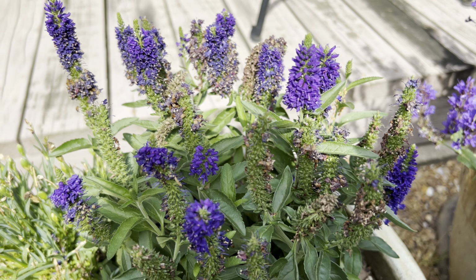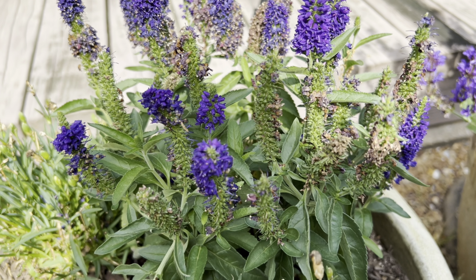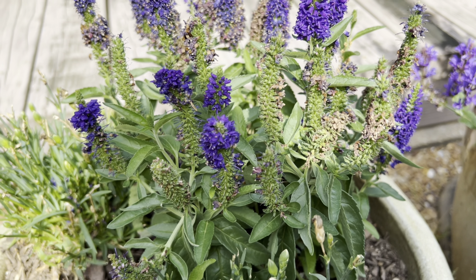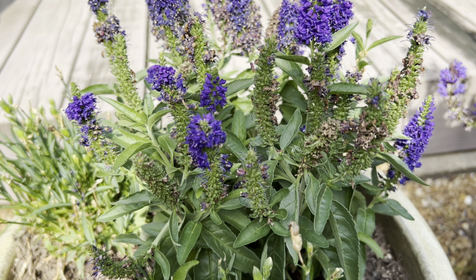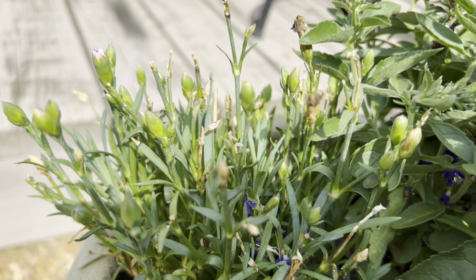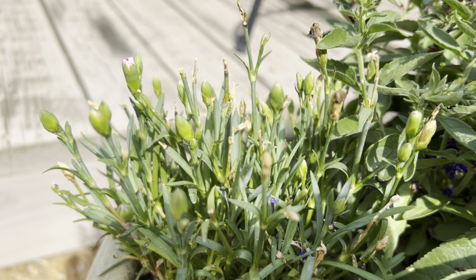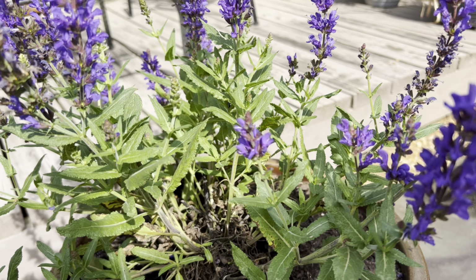Now, if you guys watched the video from a couple of weeks ago when I was preparing to welcome in the hummingbirds, you'll see that I did plant some Speedwell and some Salvia. So I've got the Speedwell here that is still blooming, and then the Dianthus, which I just deadheaded, and I see a lot of new blooms here.